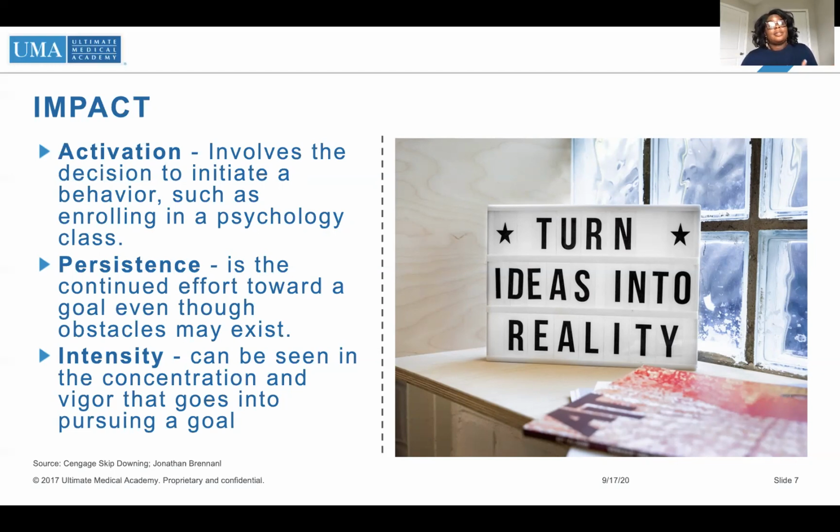Persistence is the continued effort towards reaching your goals, even though obstacles may exist. So you enrolled at UMA, but now you're trying to determine, how do I manage my time? I have family, or I got sick, or I have a lot more projects at work. So persistence gives us the continued effort and commitment to reach our goals, even with all that's happening around us.